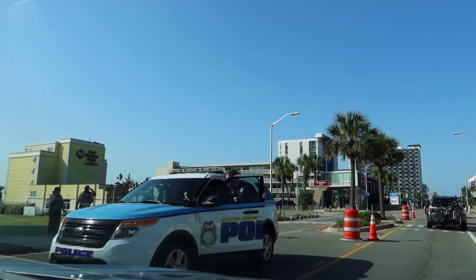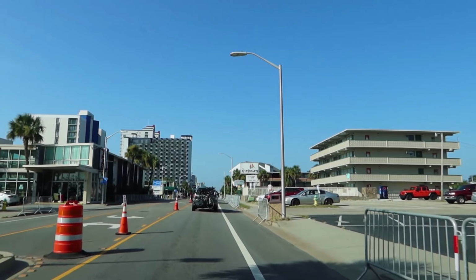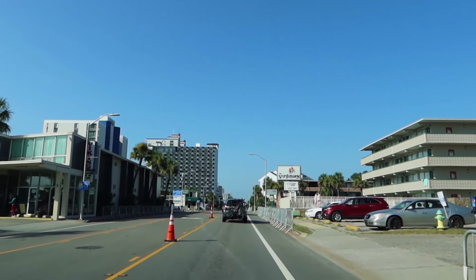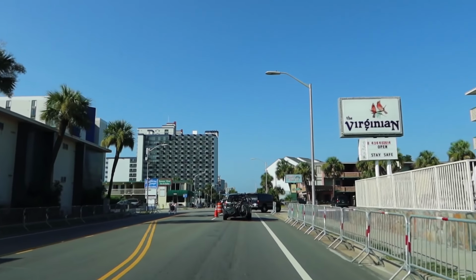So they have game wardens also helping out with the enforcement. Brian just mentioned that there are game wardens helping out with the enforcement this weekend, just in case you can't hear him. He's pretty far from the camera.